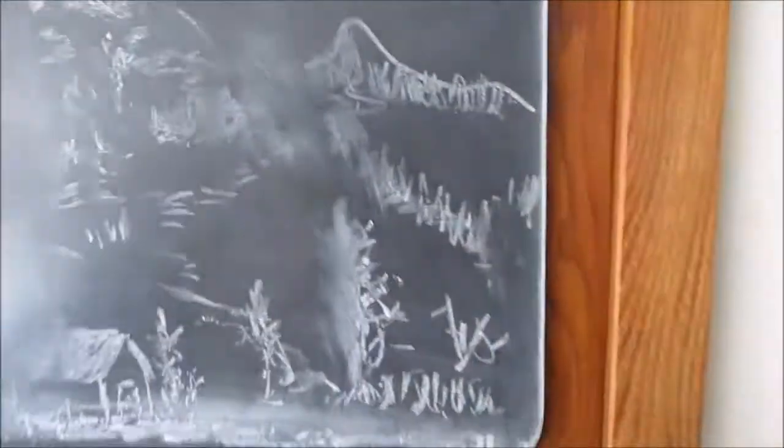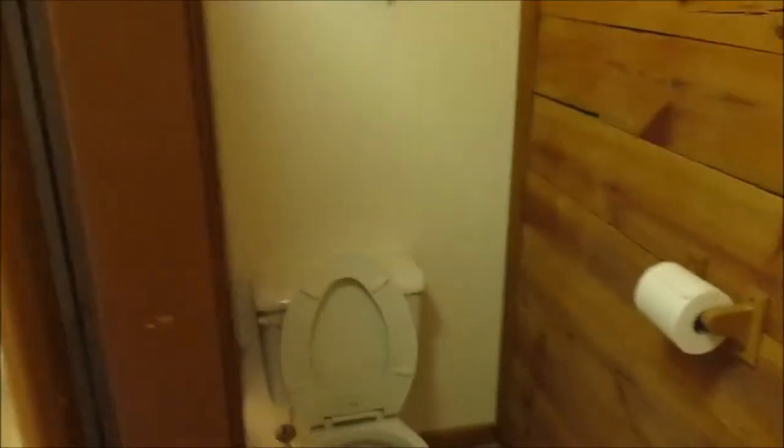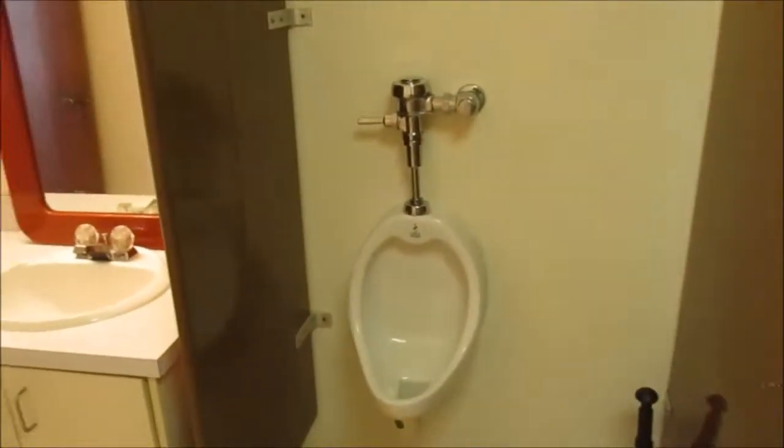This is just a closet where a water heater is, and this is the men's public bathroom. You can tell by the sign that says men. Also has a shower down here for when larger groups are here. All the amenities of home and more.